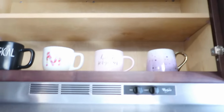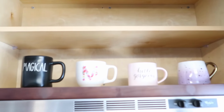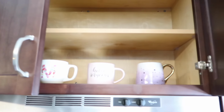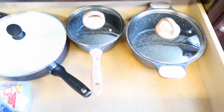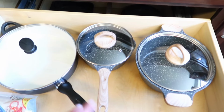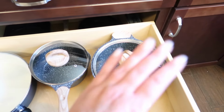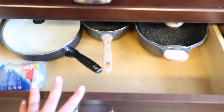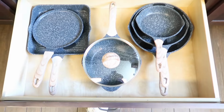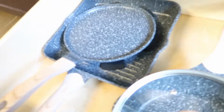And up here, you guys remember I cleaned out all those mugs and just chose to keep the ones that I actually do. Like I said, I don't drink coffee, and sometimes I'll drink hot tea, but not often. Pots and pans, I like to keep the lids with them, not separate. That way you have the pot and the lid together, and that's that. And then the rest of the pots down here, and I have these separated with pot and pan protectors.